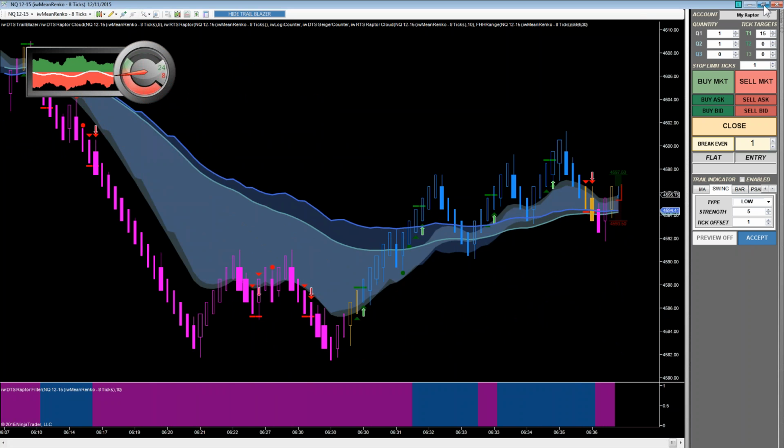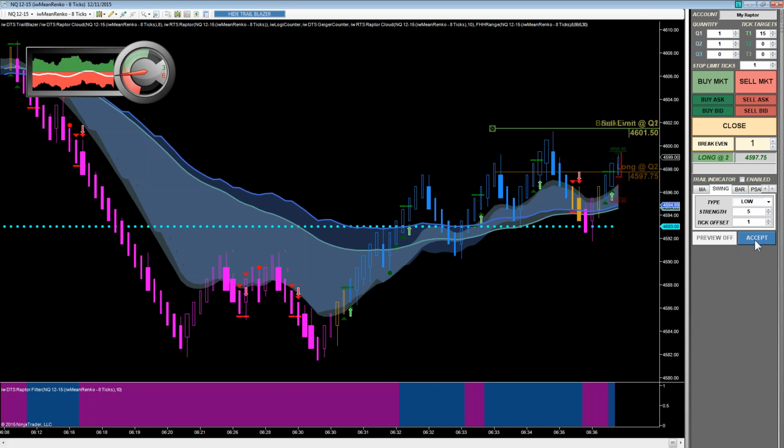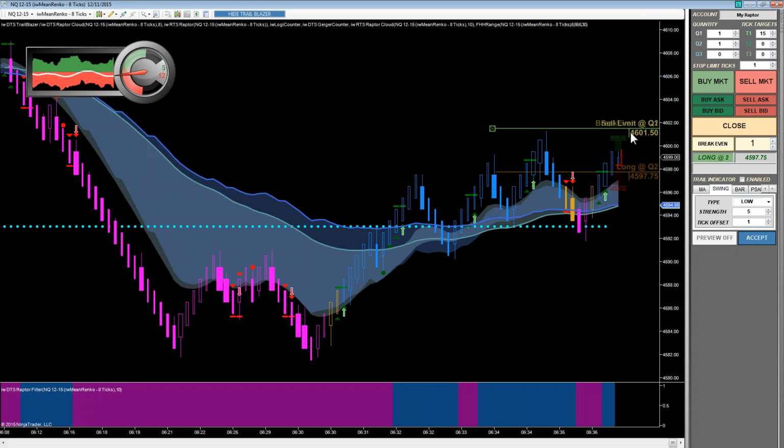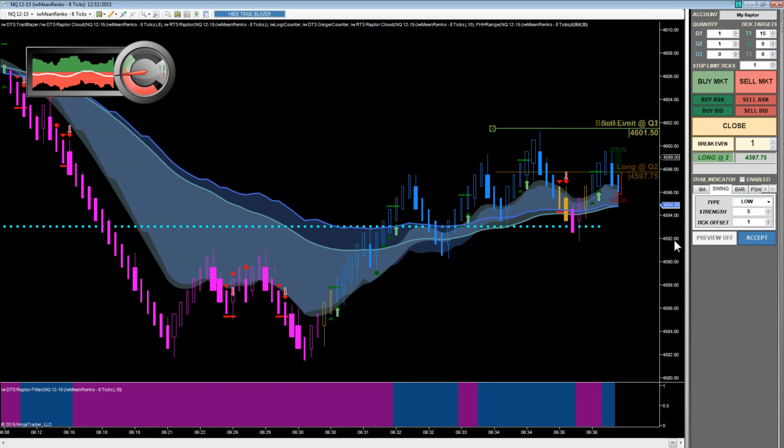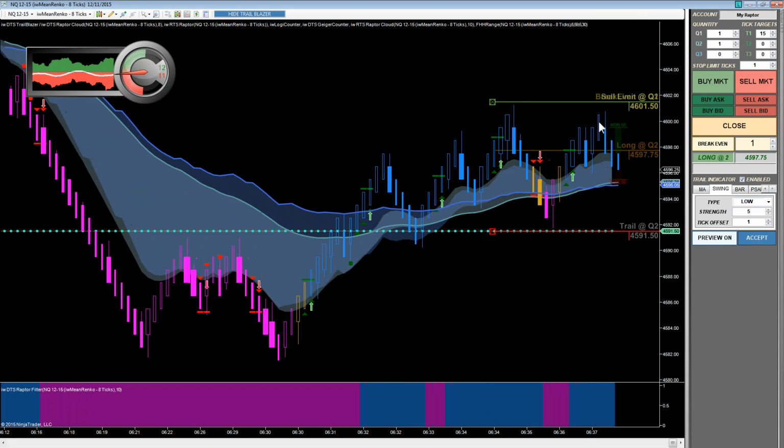Well, here they come. This could be our double pullback signal. And there it is. All right, I'll give it a try. Still very, very risky. We're still very much in the sideways pattern. I'm still looking for it to try to recover above this high, get into that gap a little bit. You can see we're still struggling. This whole 4,600 area, very problematic.